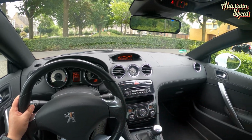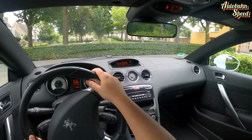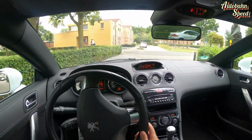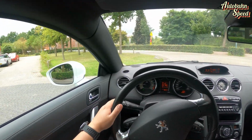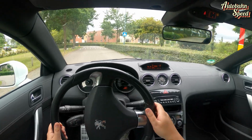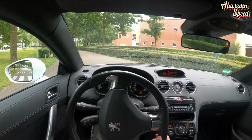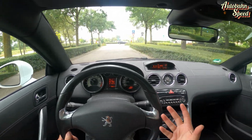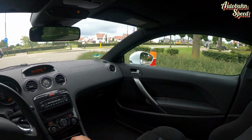Radio goes on automatically. It's very irritating. If I turn it off, it needs to stay off. Let's go. First impression, it drives very easy. Yeah, to be honest, it feels like driving a normal Peugeot. That's not necessarily a bad thing, but you don't really have the feeling that it's really a sporty car. It just drives so smooth, like any other car.